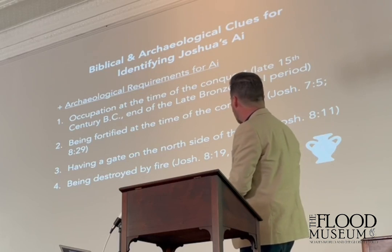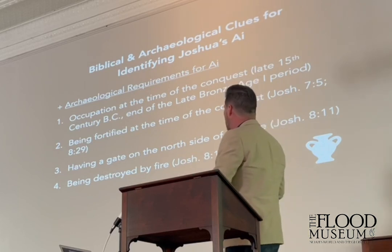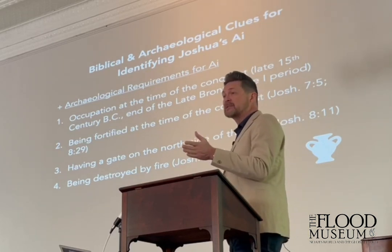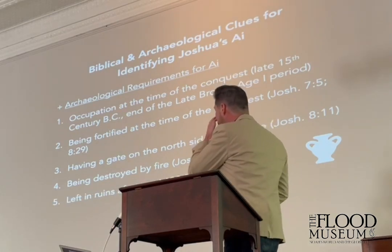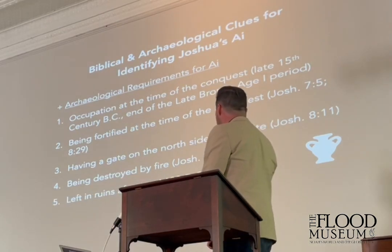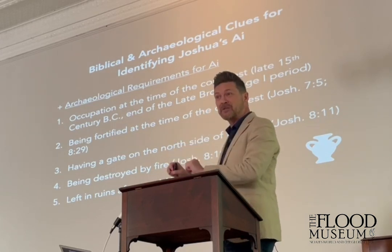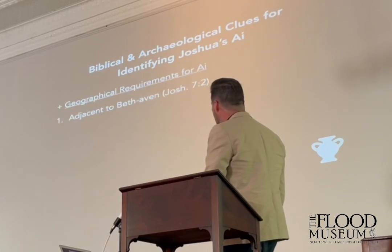It must be occupied at the time of the conquest, 15th century BC, at the end of the Late Bronze Age period. It must be fortified at the time of the conquest. It must have a gate on the north of the site, and it must be destroyed by fire. And then it was left in ruins after it was destroyed, according to the text, according to the supposed eyewitness accounts of Joshua. And there are a few more geographical requirements.